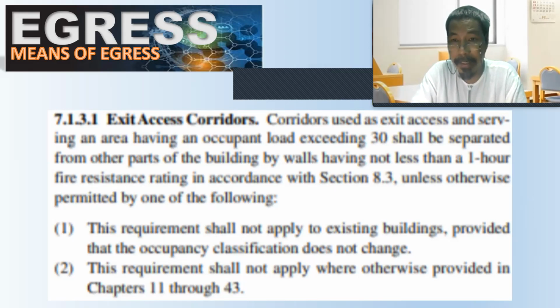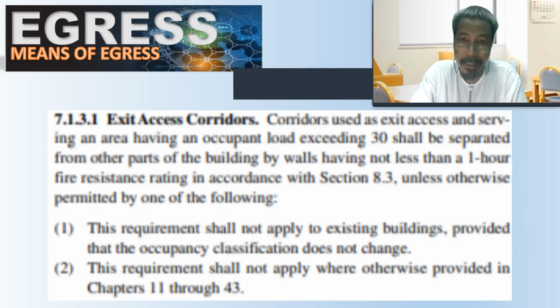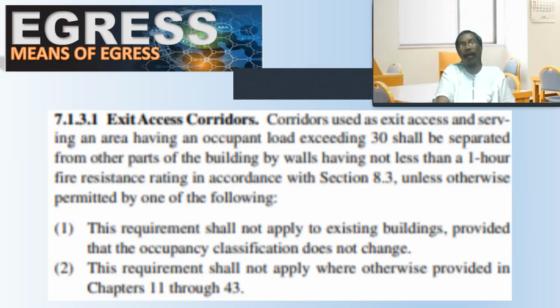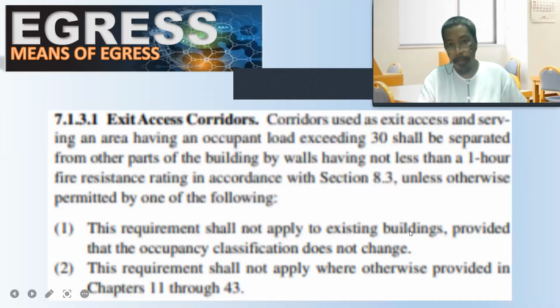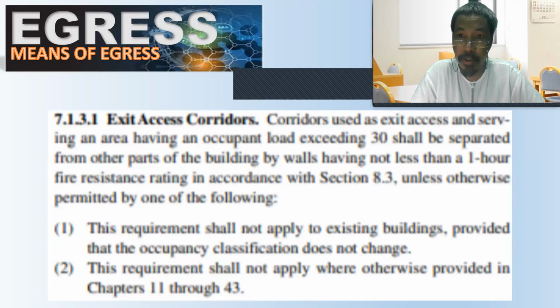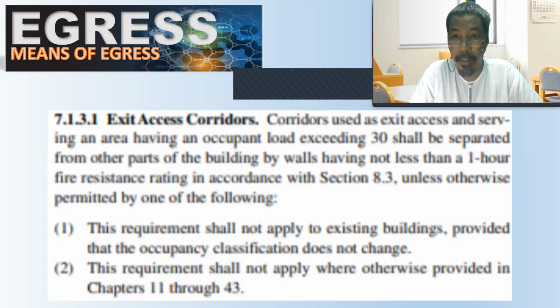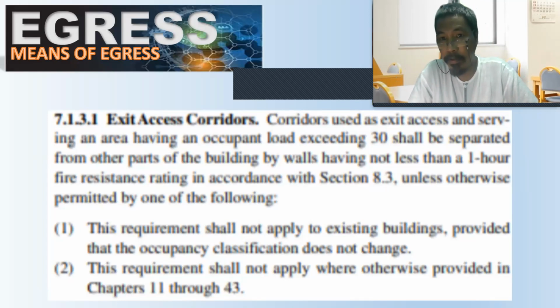So if there are more than 30 occupant load, it means we have corridors that must be used as exit access. And because of that, we know that our school, TCU, has more than 30 occupant loads per room. There are about 20 rooms per floor. During the normal days, just before the COVID pandemic, 45 times 20, that is 900 per floor.